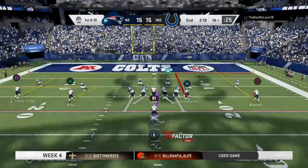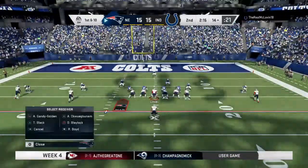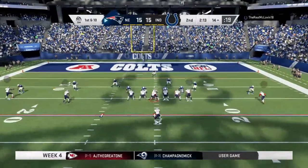Ready. Watch the screen, watch the screen. Ready, go.